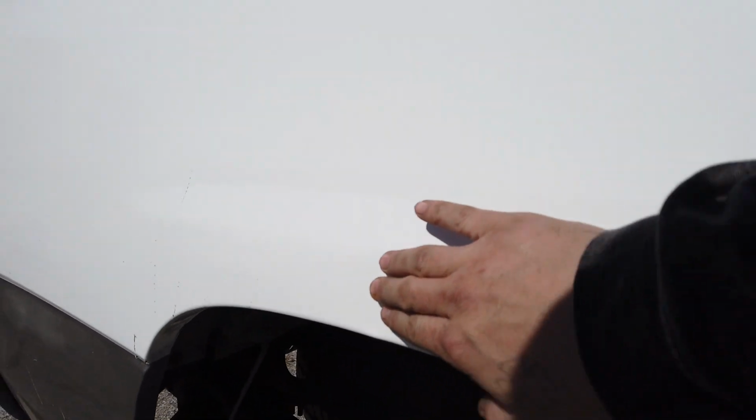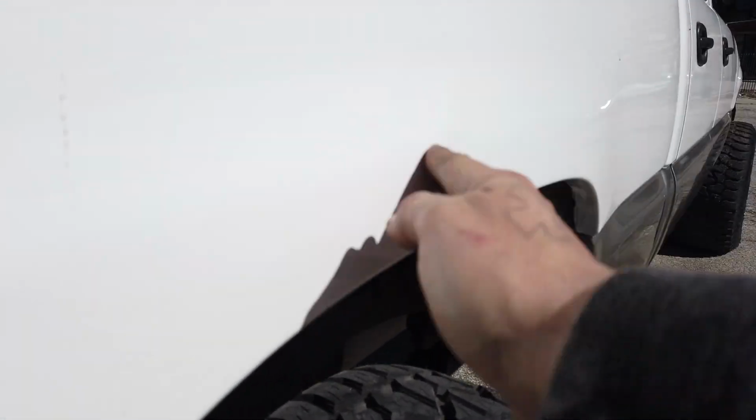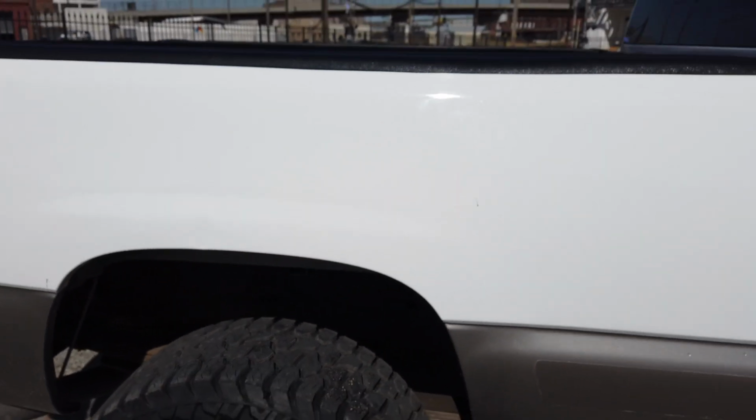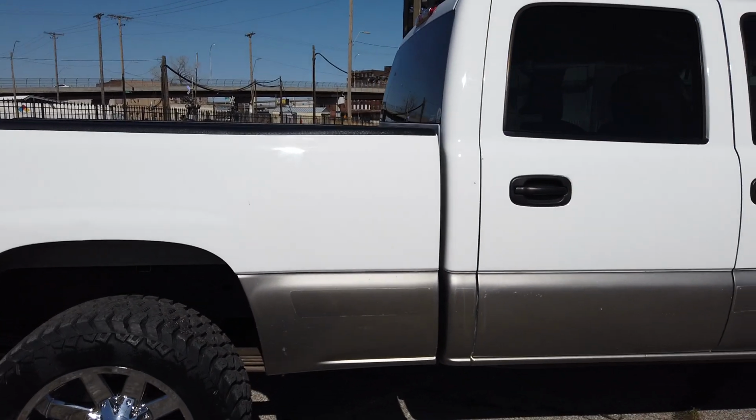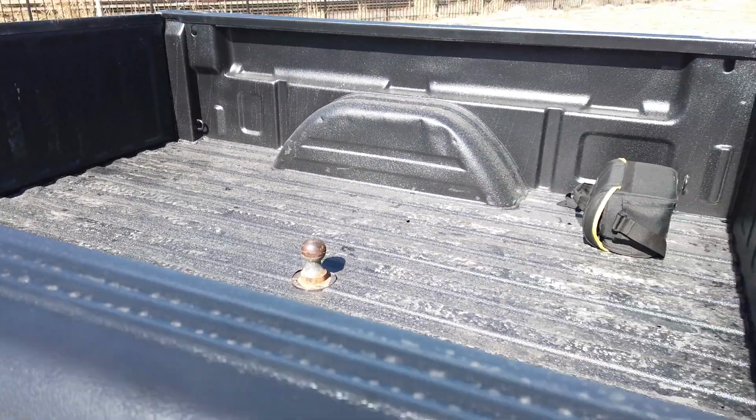Follow your eyes on this bedside here. Right there, there's a small divot. I don't know if we're gonna pick it up because the sun is so bright on us. Just a small divot, because that wrap doesn't hide anything. Any imperfections under the paint show through the wrap. It's got a spray-in bed liner with a B&W turnover ball hitch.